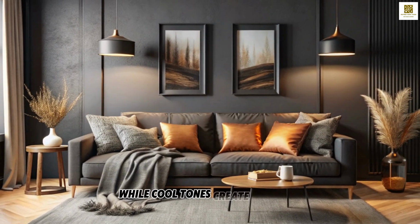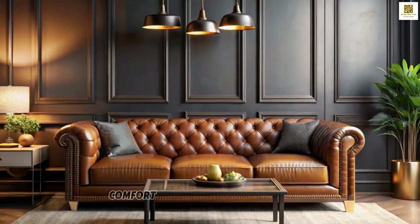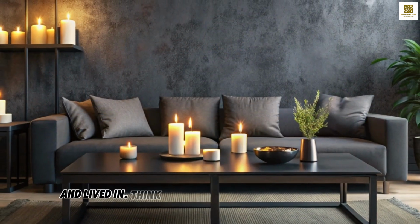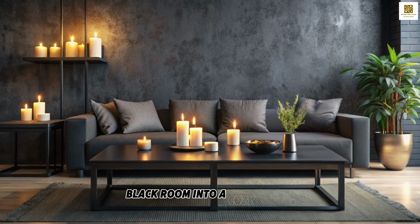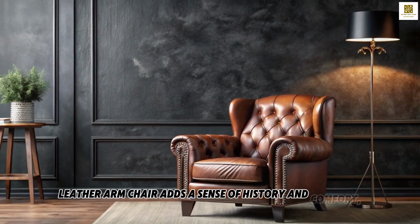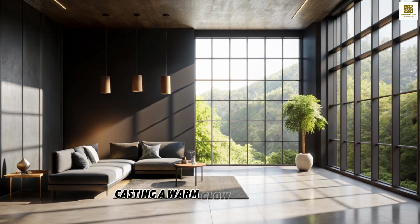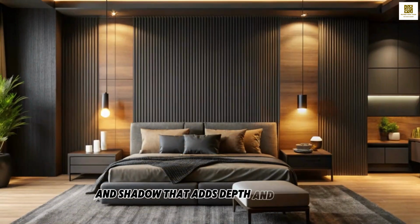While cool tones create serenity, warm tones are all about infusing a space with warmth, comfort, and a touch of personality. They bring a sense of homeliness and make the environment feel more inviting and lived in. Think of the inviting glow of candlelight, which can transform a stark black room into a cozy haven. The richness of a worn leather armchair adds a sense of history and comfort, making the space feel more personal and less clinical. Or the way sunlight streams through a window, casting a warm glow on the walls, creating a dynamic interplay of light and shadow that adds depth and interest.